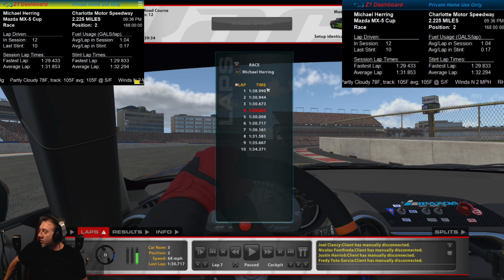Again, a very good result. Can't really complain about coming in second when you qualified fourth and you were that much slower than the fast guy there. So going to check the schedule here in a second, see what else we might be able to run tonight.